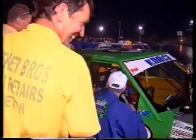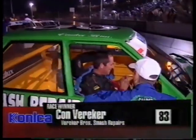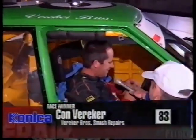A tremendous accomplishment to get this car back on the racetrack, but it looks like you've done it with a fair bit of help from a lot of people. I can't believe it, actually. I'm shaking. I didn't expect to even finish the race, to be quite honest, but I got out there in a car that felt really good, so I just kept it rolling.